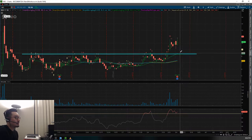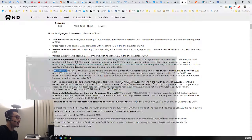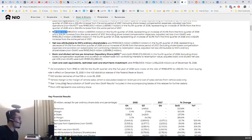So again, tomorrow I want to monitor, will it hold the $8.3 price area? If not, will it hold the $8 price area? And just play it from there. Going on to the next part.